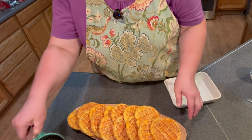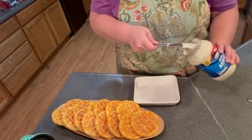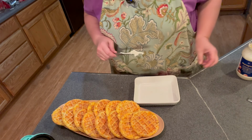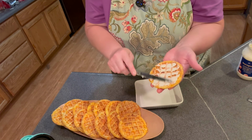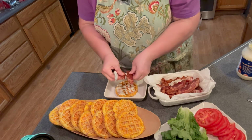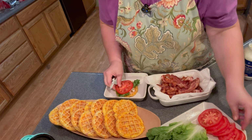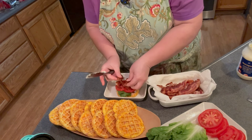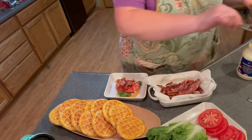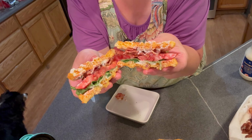Let's put a sandwich together, shall we? It probably wouldn't be necessary because of the oil that we used, and the cheese kind of has its own oil. But what's a BLT without some mayonnaise? You hear that? Nice, crunchy bread. And then I'm going to grab, let's see. First, I'm going to grab a piece of lettuce, a beautiful couple slices of tomato, and then I'm going to put a couple pieces of bacon, another chaffle with mayonnaise. Here it is. Ooh, doesn't that look delicious?